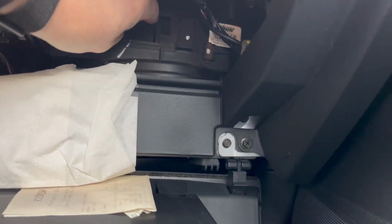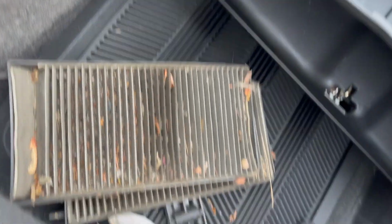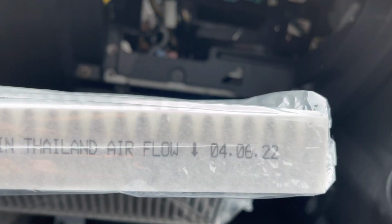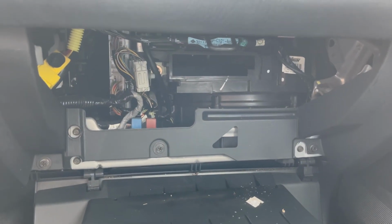There's 2 filters actually, you just have to pull them out. And yeah, that one's pretty disgusting. So we'll put the new ones back in. Very simple. Another one comes out. And that one's disgusting too. And so the only thing you have to take notice of, the airflow goes down. So just make sure when you put the filter back in that you see the airflow going down. Easy peasy. Pop them back in, button it up, and your HVAC will run a lot smoother, quieter, and you'll get a lot more flow. Easy peasy on a Honda Civic.